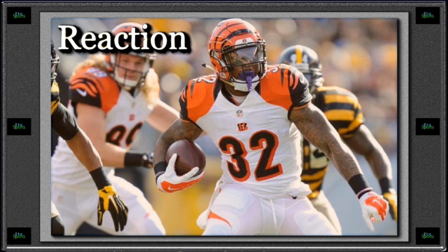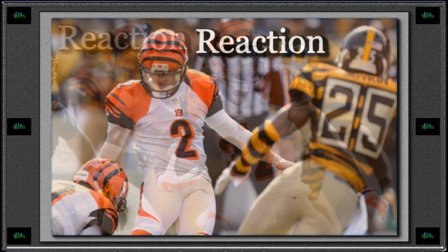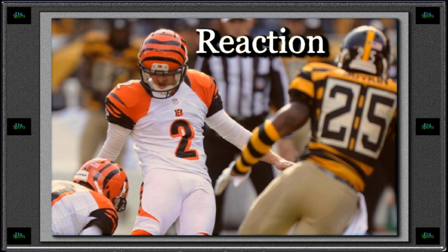And then now the Steelers get the ball back with about 3 minutes left in this game. And on the first play from scrimmage after the kickoff, Roethlisberger's intercepted by Nelson. And now it was the Steelers being intercepted as the Bengals defense comes up with their second pick in this fourth quarter. So we saw 4 interceptions in the fourth quarter, 2 by each team.